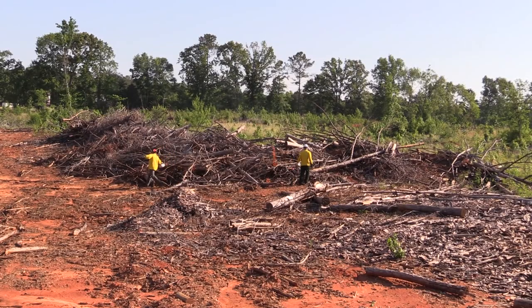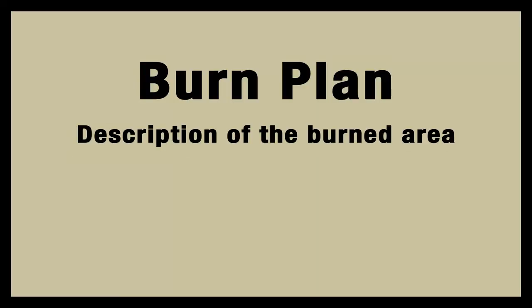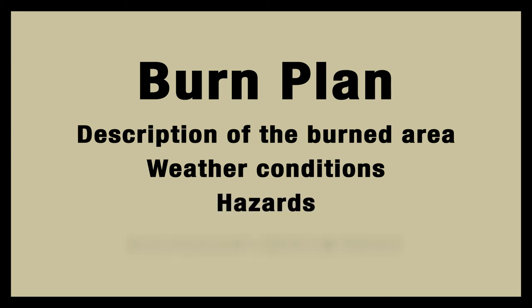A burn plan should be created before every prescribed burn. Burn plans include a description of the burn area, weather conditions, hazards, and personnel information.